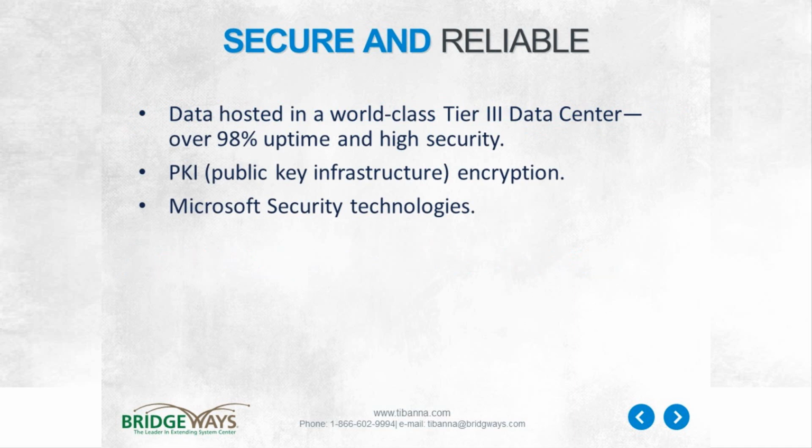Tibanna and Tibanna Plus use PKI and Microsoft security technologies, and the data is hosted by a world-class Tier 3 data center. The data center meets various certifications and compliances, and you can just visit our website's features and benefits page to download a brochure which goes into more depth on the data center security features.